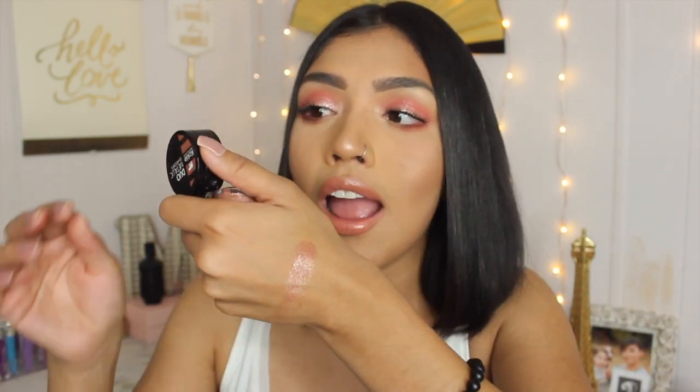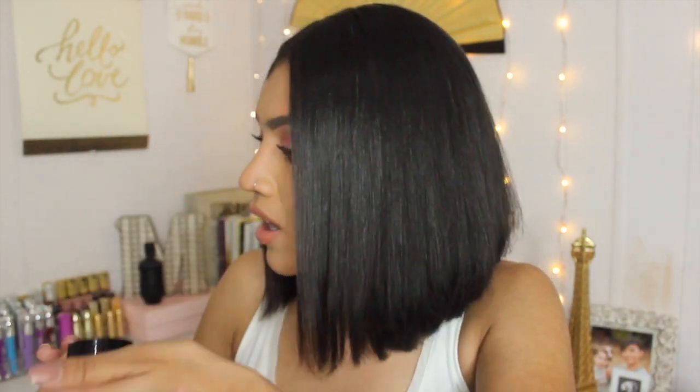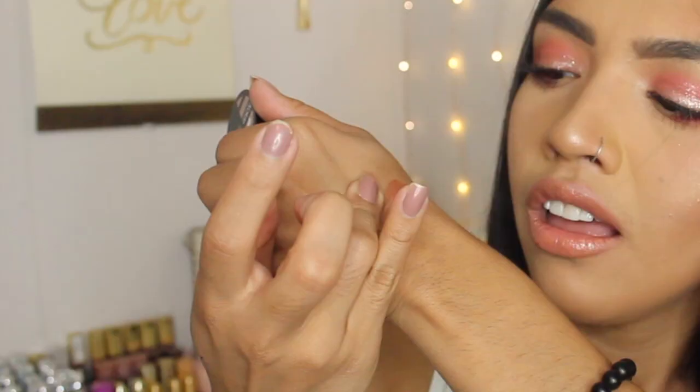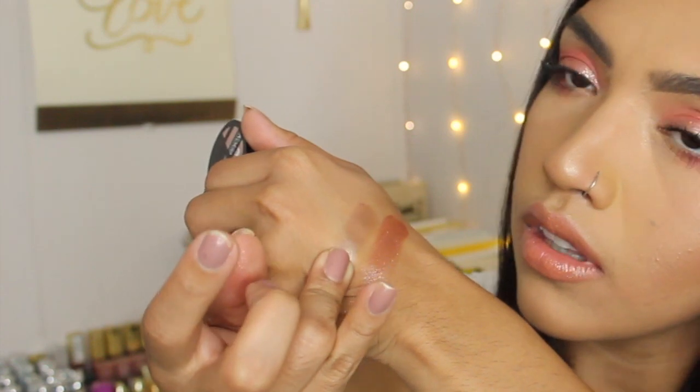It's a beautiful color, and they don't just have this color. They come in so many different colors. Kokie sent me 3 of them. I can't find my 3rd one, but this one is Haze. That's what it looks like.